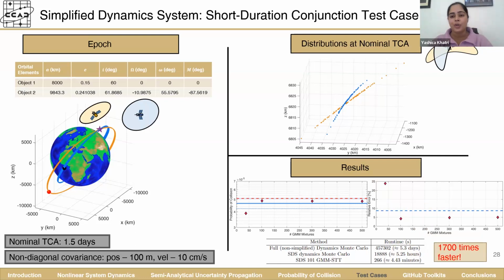This is specifically for short duration conjunctions, so very instantaneous passes. But we saw the same results in long duration conjunctions as well.